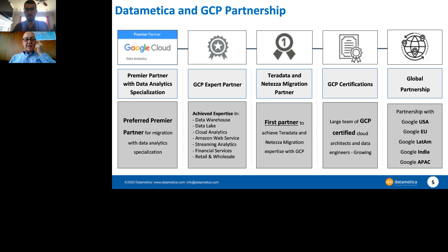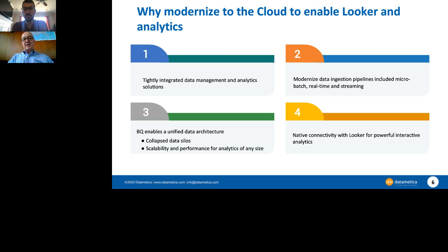So first of all, why modernize to the cloud? I'm going to get into a few slides on why. It's pretty obvious. I think many of you understand that the move to cloud is really growing. But on GCP now, we have the luxury of very tightly coupled data integration and analytics tools. Best-in-breed tools for data pipelines, eliminating legacy thinking like batch-based loading of files in ETL. Those things can be completely eliminated now and moved to native data ingestion.